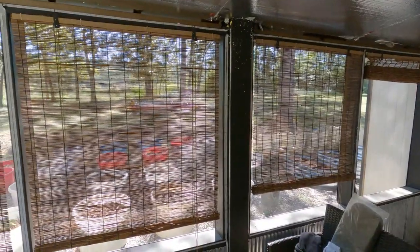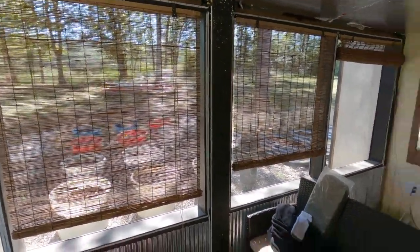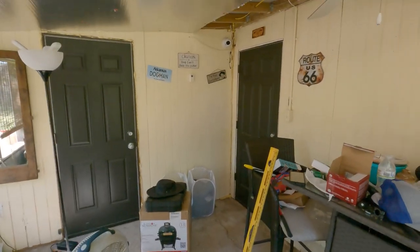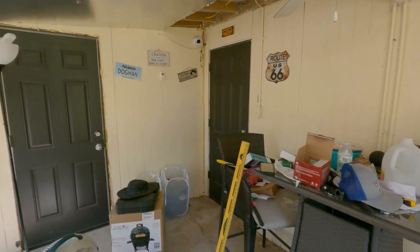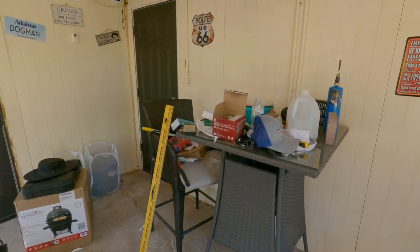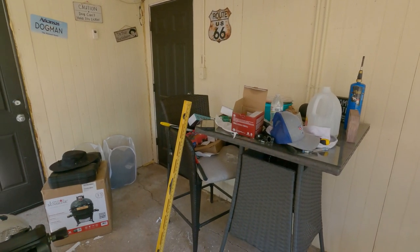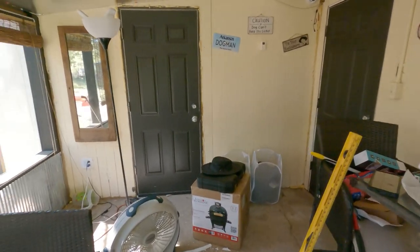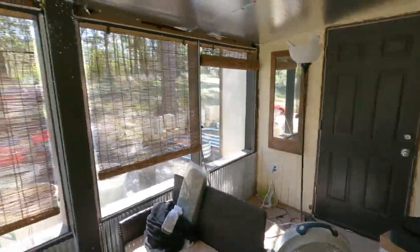This very well may become my little shop area, because, man, I don't come out here and sit. I'm behind that darn office chair, behind that computer all the time. But it would make a good area to do little crafts and stuff out here. Yeah. That's what I'm going to do.